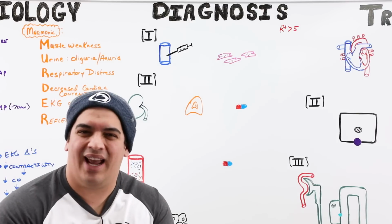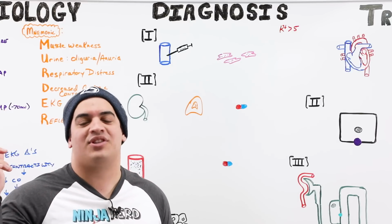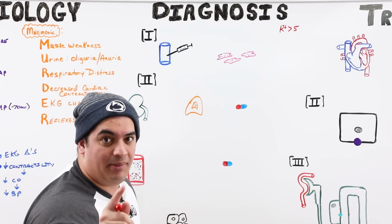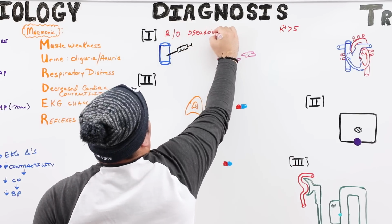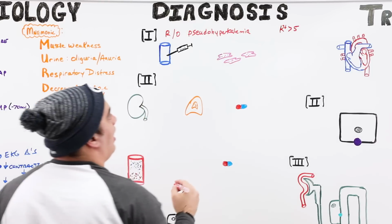But to be really, really careful, one of the first things you have to do is go back and remember your causes. We spent so much time on causes because it's actually important for the diagnosis, right? You can easily diagnose hyperkalemia, but finding the cause of hyperkalemia is important. So the first thing is you have to rule out pseudohyperkalemia. And again, what did we say were the two particular causes behind that?